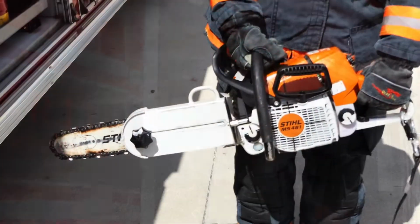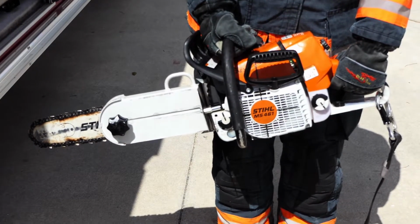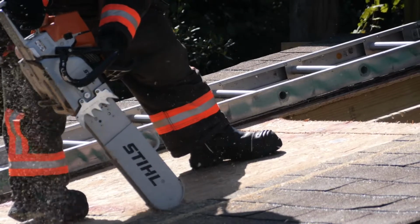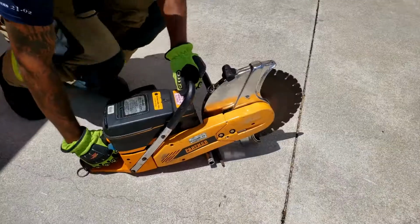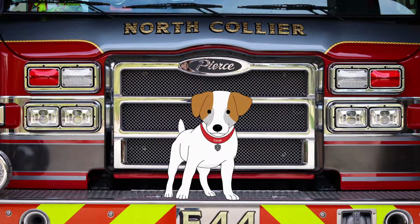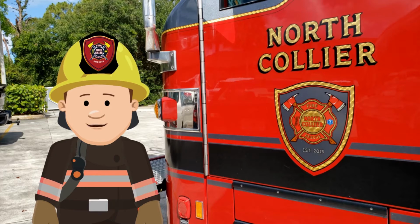This compartment has our special saws in it, and this is called a chainsaw. Firefighters use this saw to cut wood, like roofs, trees, or even doors. Another kind of saw we keep in this compartment is called a K-12. I know, Tank, kind of a funny name, but it is a very important saw because it can cut through concrete and metal like a garage door or the hood of a car.